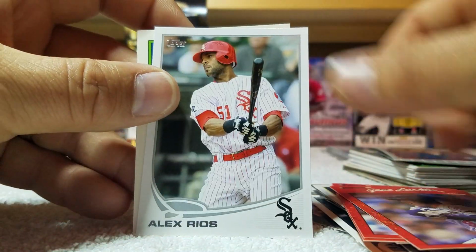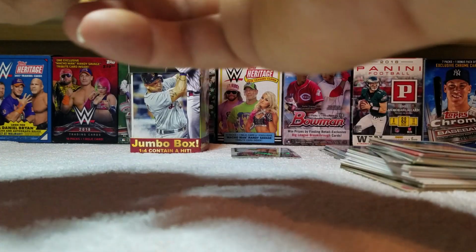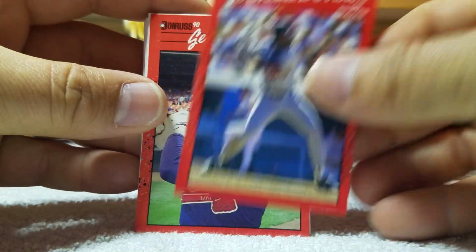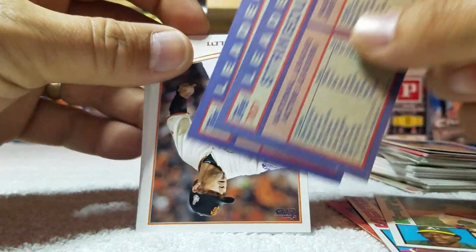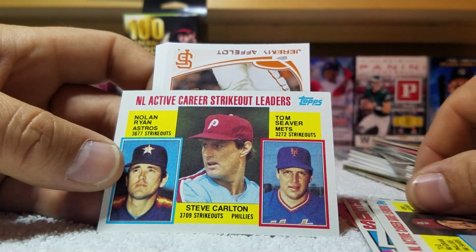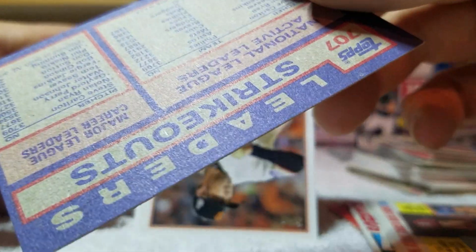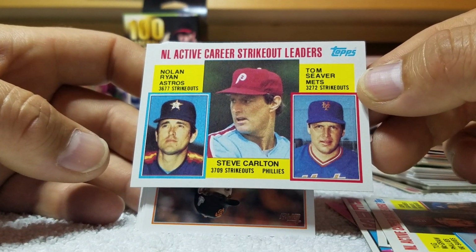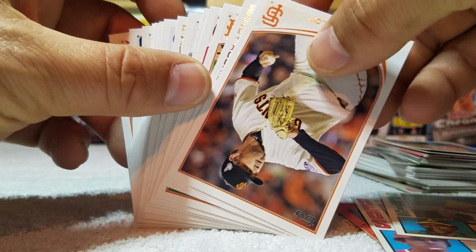Paul Molitor, Gene Larkin. That there could have been Kazeko, but it wasn't. 1990 Donruss. Ruined the color red for me. Tug McGraw. Look at that. Look at that. Look at that. Get out of here. 1984 Topps. Look at that. Look at them names right there. Man, oh man. We're going to put this one over here too, just because it's the same.